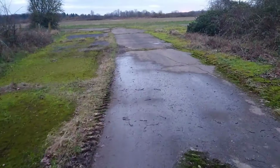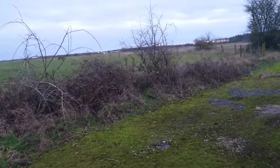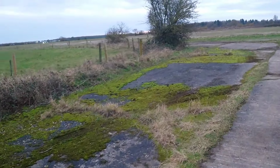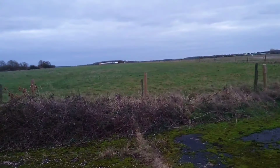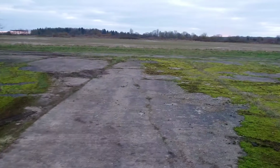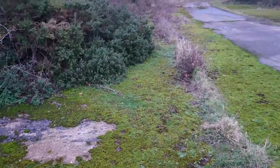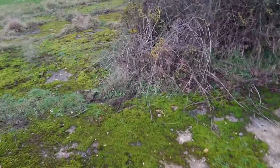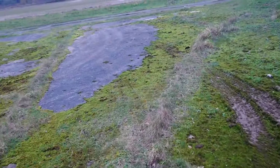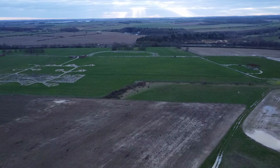And this looks like some kind of taxiway or perimeter roadway. There's lots of them all over the place. Anyway, let's get that drone up and have a good fly around and see what the area looks like. Because from the roadway there, you can actually see lots of buildings around the perimeter of the airfield, so it'd be quite interesting to have a look with a drone.